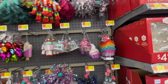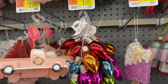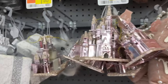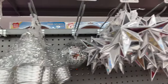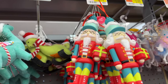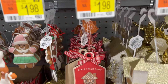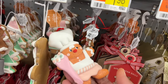Now, a lot of these are $1.98. I'm gonna let you guys look at everything they have. So cute, little cute cupcakes, the deer. And again, y'all can see the prices of everything. All of the gingerbread items, $1.98 for that one. And y'all, these aren't even on sale, and this is cheaper than you would be able to find inside of our bigger stores like Hobby Lobby.